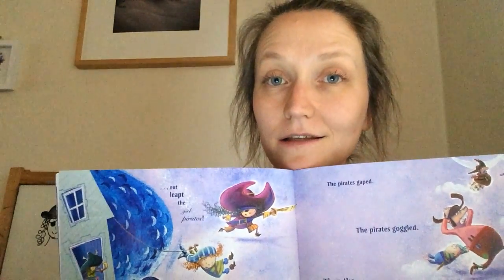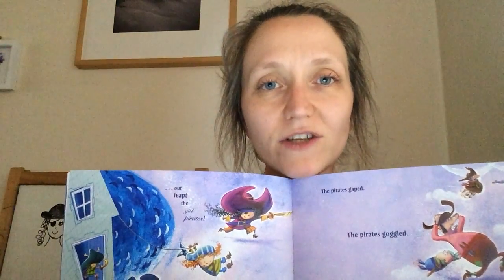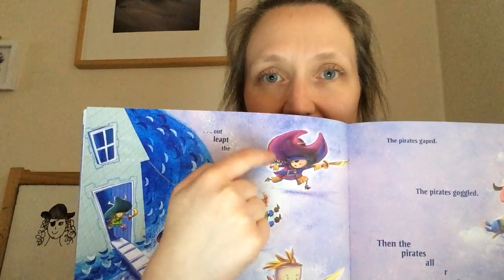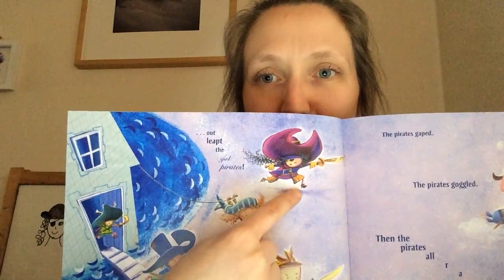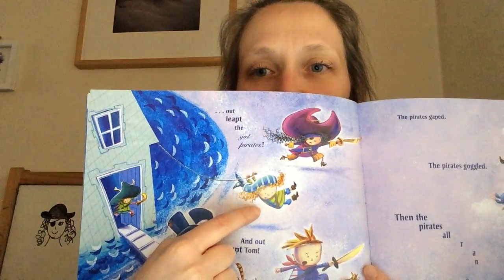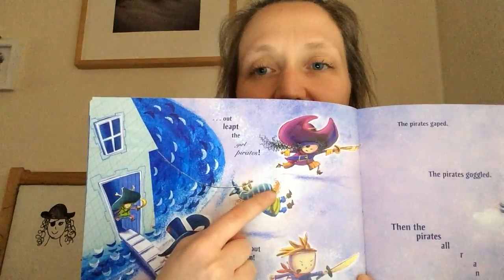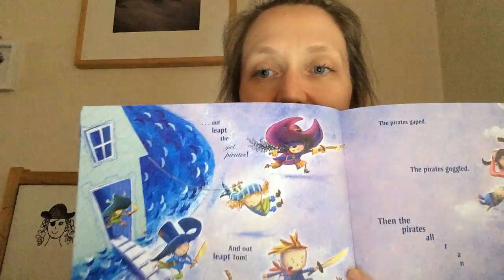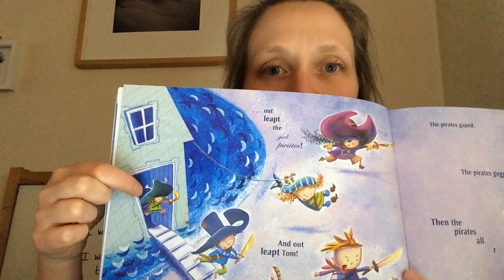Now, the first thing I'd like you to do is to decide what you would look like if you were a pirate. So what would you wear? Would you be like the little girl captain here with her big captain's hat and her eye patch and her sword and her boots and her smart coat? Would you be like this little girl pirate who's a bit more casual, isn't she? She's just got a t-shirt and some trousers on and she's wearing a bandana or a scarf rather than a big captain's hat.